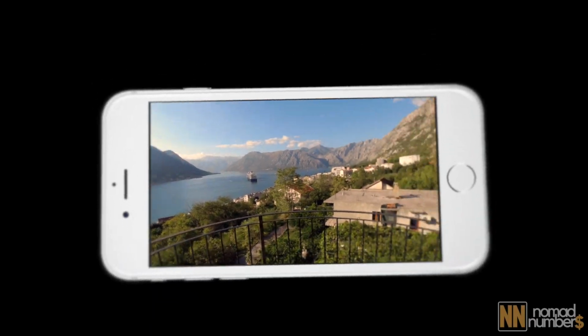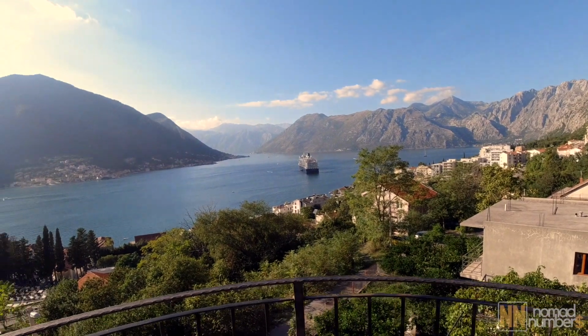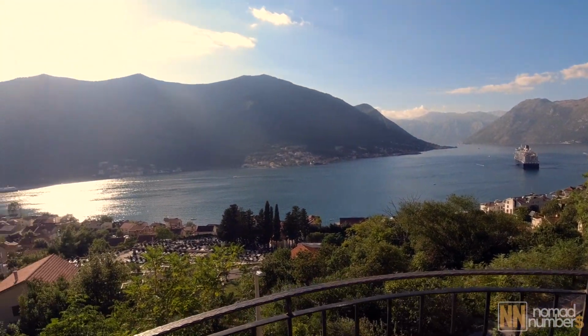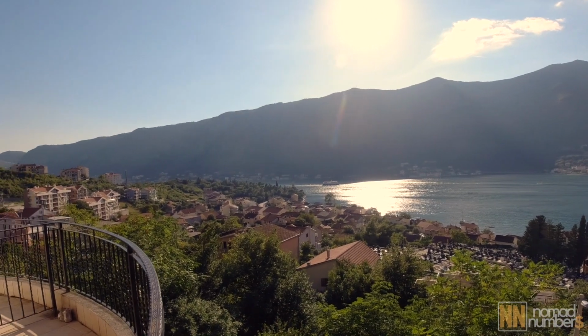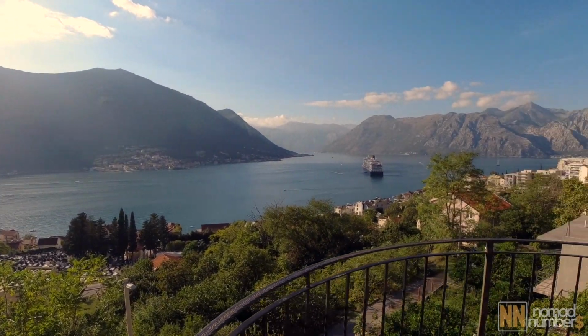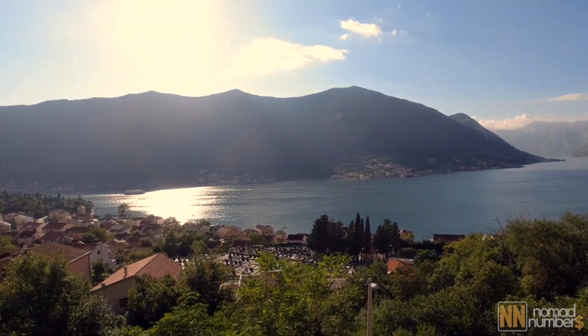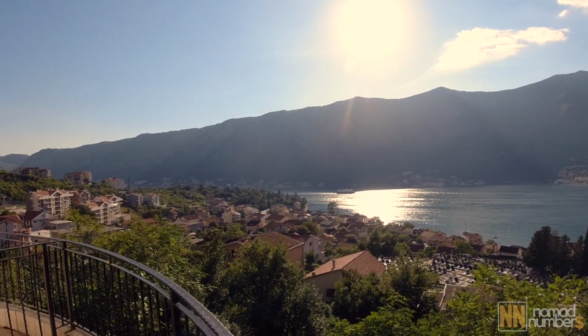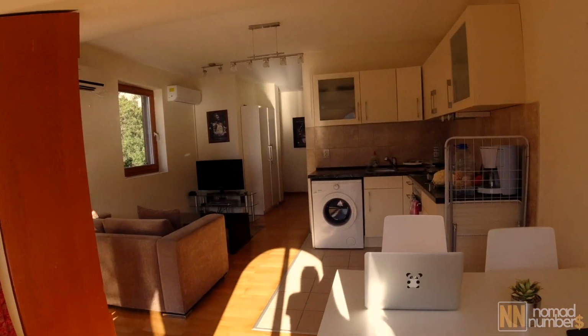I'm on the balcony right now of our Airbnb. You can see the mountain behind us. Gorgeous blue waters, really tall mountains. There's a cruise ship parked there, unfortunately, blocking the view, but otherwise it's really nice. Now we'll step into our apartment and take a look.